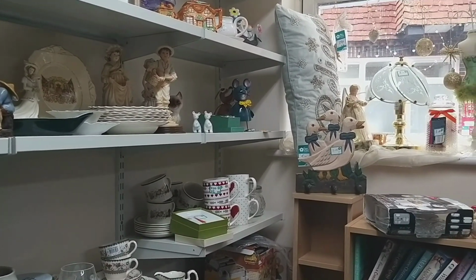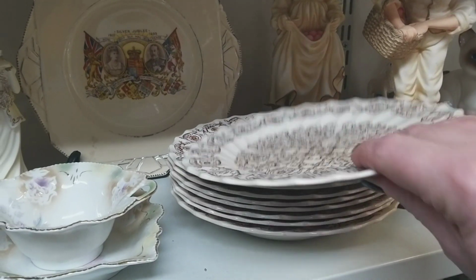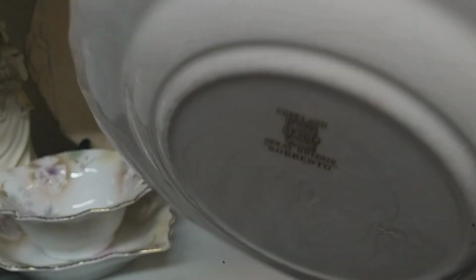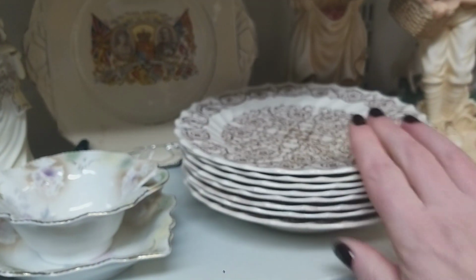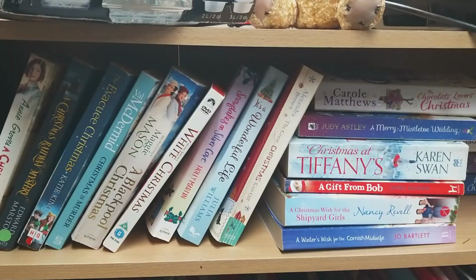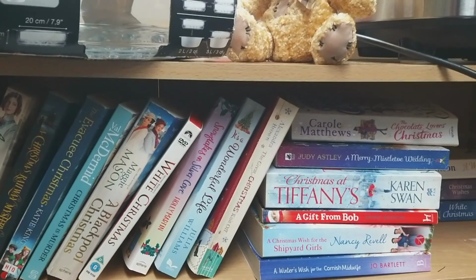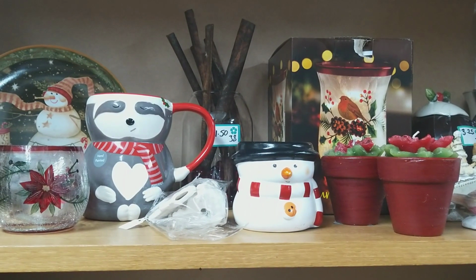And you see those plates on the shelf there with a crinkly edge, the brown detail on them. This is quite crazed. It's Copeland Spode, the Sorrento pattern. And then we came across a shelf of Christmas fiction. I didn't buy any books because I've already got 3 that I'm working my way through.